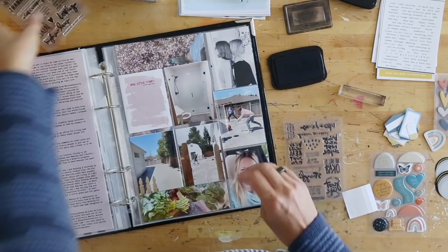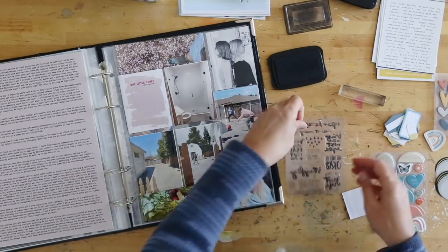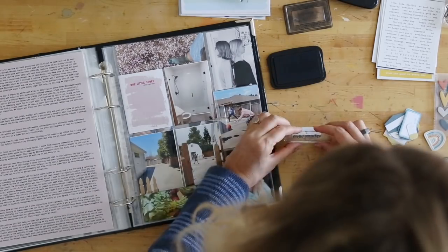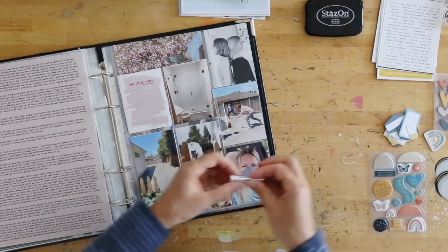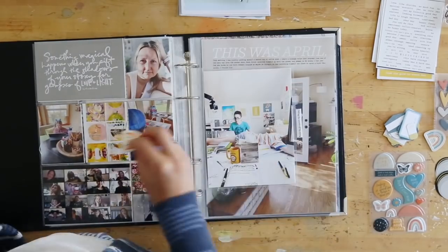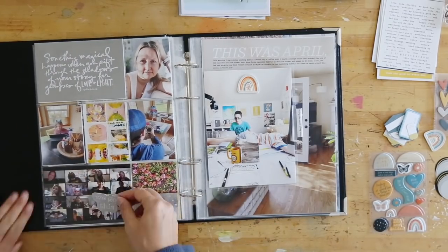But this year, I know around here, it didn't feel like we were really diving into spring cleaning in a way that we had in the past. So the sentiments and embellishments from the Ups and Downs collection definitely felt like they fit in here. So you'll see where I'm adding a few of those embellishments, specifically the embellishments onto my photos.